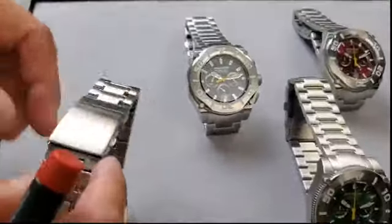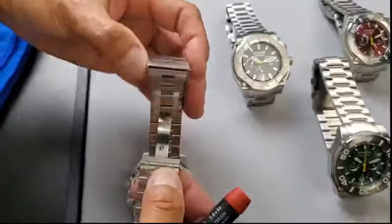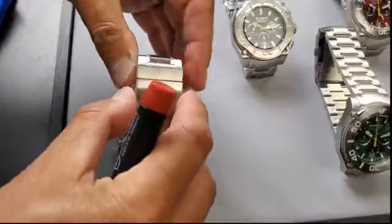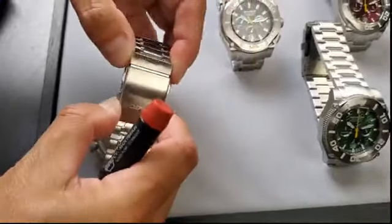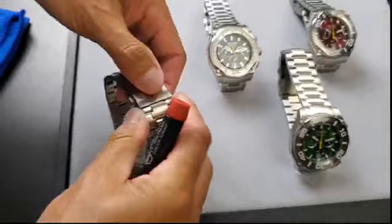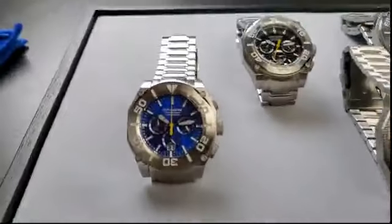And then another bonus to this is, look at this, right? It's a deploying clasp with the glide lock, which is very, very nicely done. Okay, 200 meters water resistance. Make sure you lock the crown.